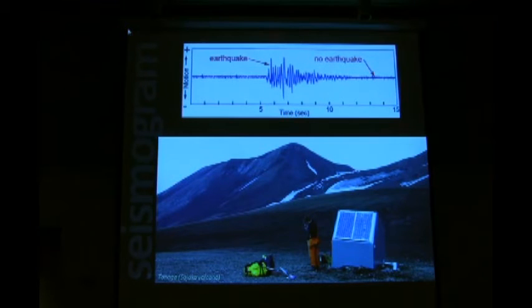To record this, there are somewhere on the order of 400 seismic stations around the state of Alaska with many different purposes. Many of them are there to record just the earthquake activity that's common in Alaska. About half of them are centered on volcanoes, such as this one here. The vast majority are in very remote places. These are places where the only power is solar power, batteries, that kind of thing.